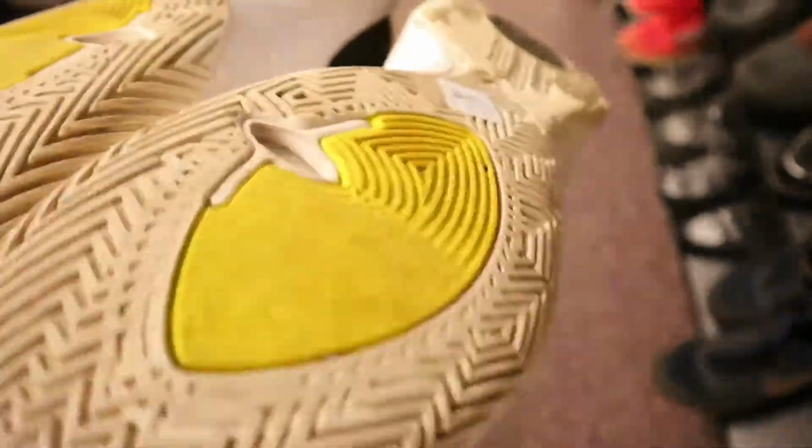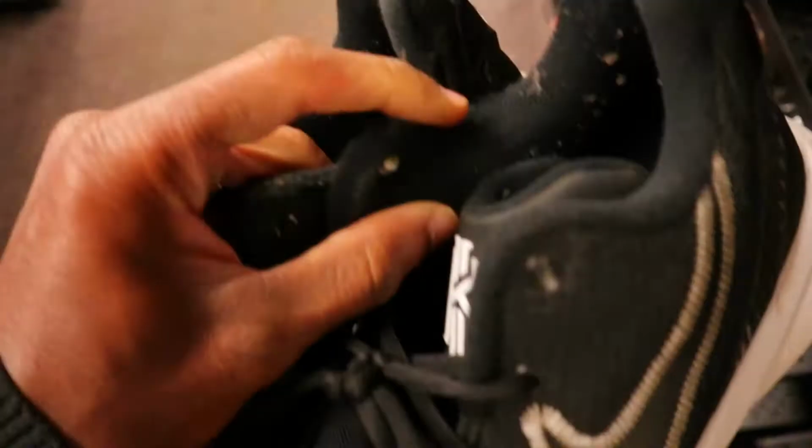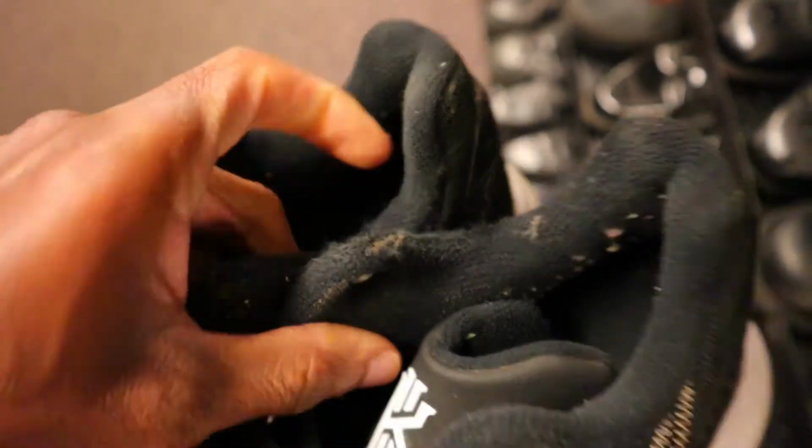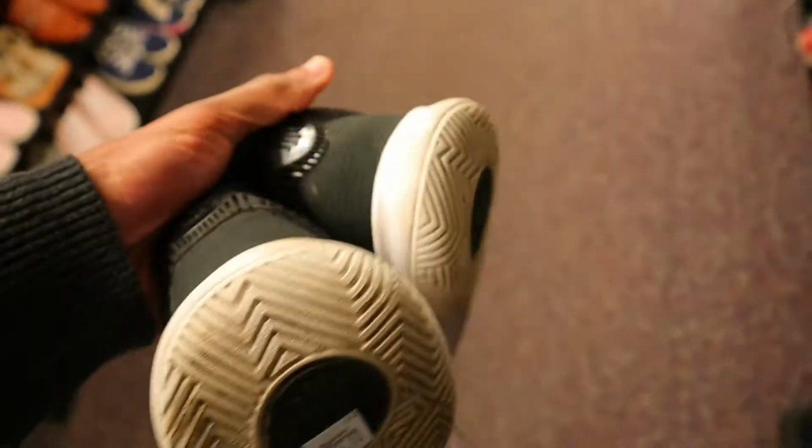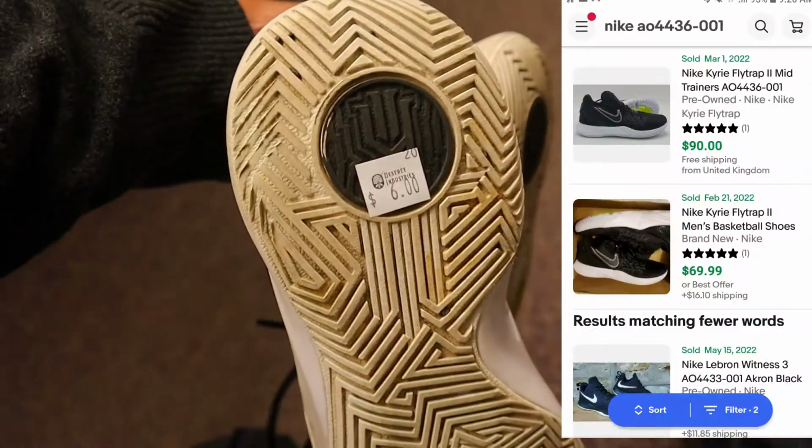Got the Kyrie fly traps right here. Put a little bit of peeling on like the side. Like that. These can be cleaned up pretty good. A pair of these did sell for like 90. I think you probably only get somewhere between like 50, maybe 60. They're only $6, so we're gonna go ahead and grab them.